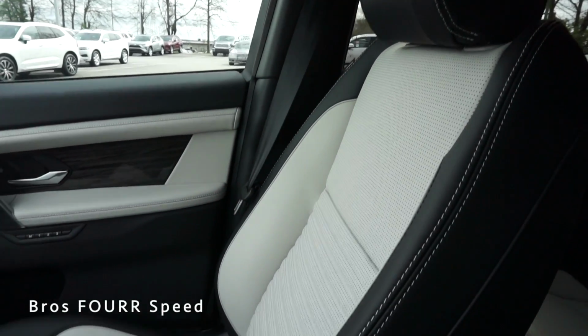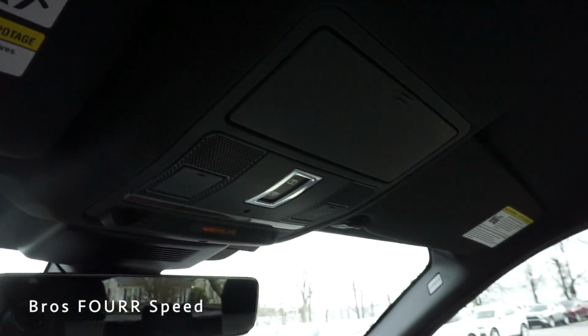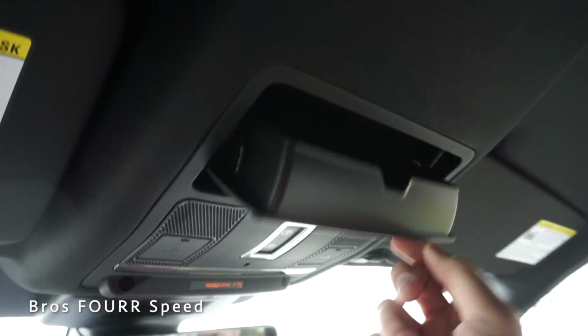We'll take another look at these two-tone seats. They have a really nice design to them. And then up top, this does have the full panoramic sunroof. You have all of those controls up in the center along with a sunglass holder on the back.